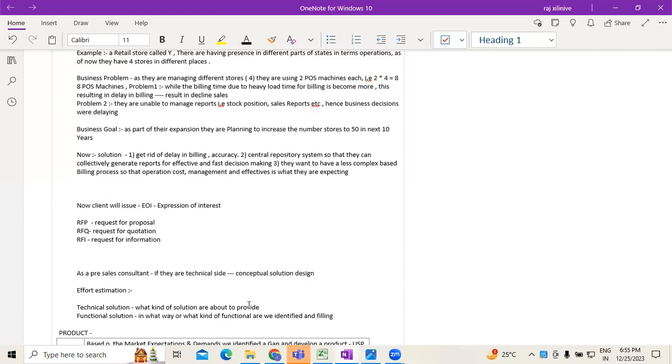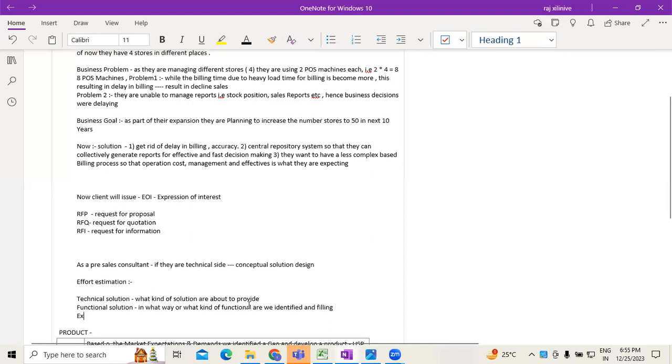Next, this functional solution is again interconnected with the execution methodology. It depends on the execution methodology, meaning what kind of methodology are we following, right?